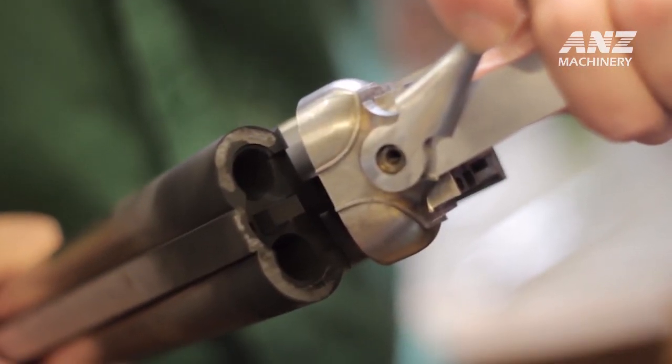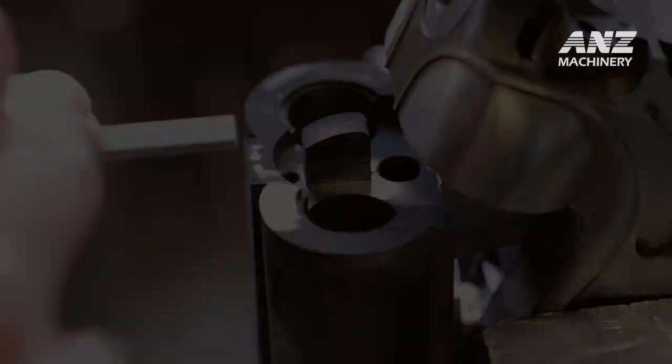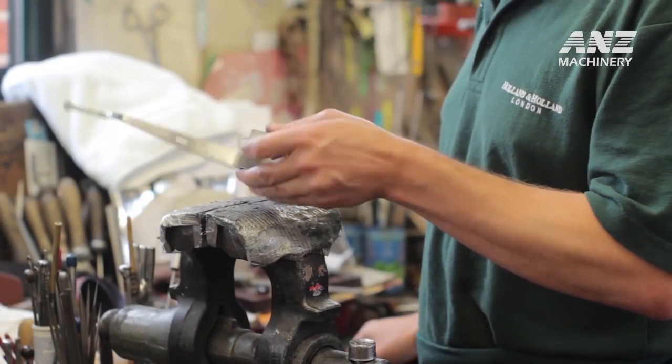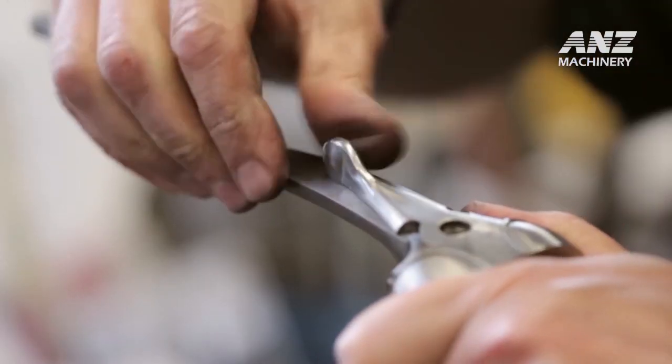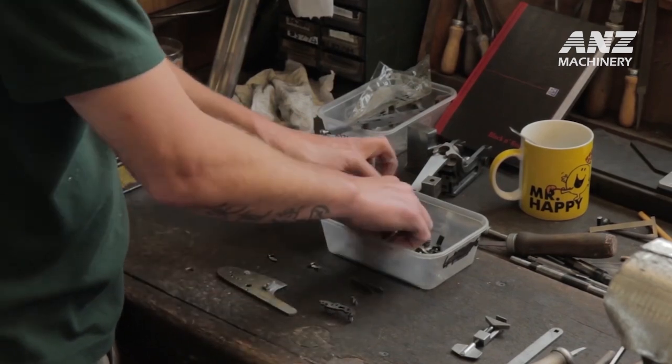The action, often referred to as the engine of the gun, is assembled with painstaking care. Craftsmen ensure the moving parts operate smoothly, allowing for flawless loading, firing, and ejection. Once assembled, the gun is tested extensively to guarantee reliability and precision.